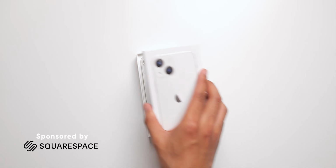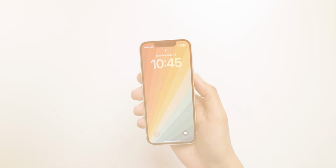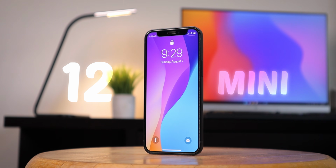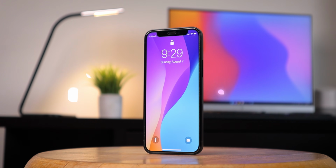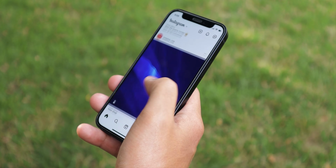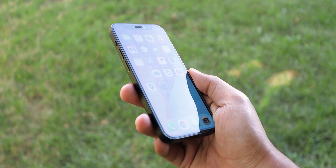So I recently bought the iPhone 13 mini with the intention of completely switching over to this phone because, to be honest with you, I've used and reviewed the iPhone 12 mini before and I just loved the small form factor. For me, it truly makes a phone so much more fun to use. I can hold it with one hand and do everything with ease.